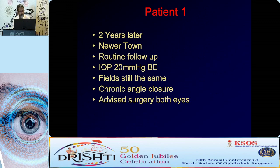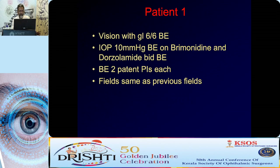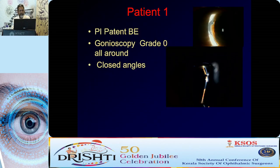Another 2 years, new town, and he is surprised with another intraocular pressure of 20. Fields are still the same. He is diagnosed as chronic angle closure and advised surgery in both eyes. When people advise surgery, they always seek a second opinion. So this time when he came to Trivandrum for his holidays, he came to me, and vision was 6/6, IOP was 10 in both eyes on brimonidine and dorzolamide, two patent PIs in each eye, and fields were the same right through. All three fields with him were the same. PI was patent and the angles were closed.